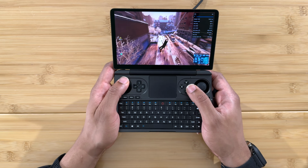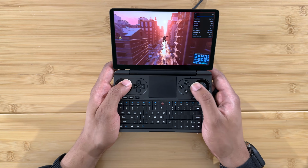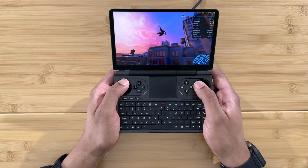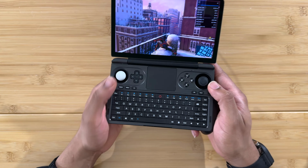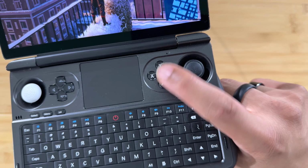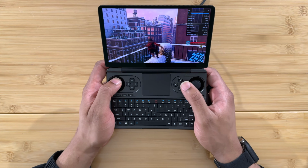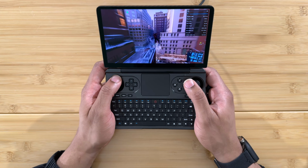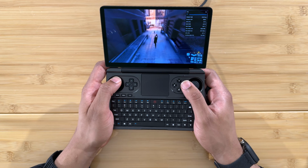Now, as far as the game goes, I think Spider-Man is one of the best games you can play on a handheld right now. And the reason I'm playing Spider-Man on the GPD Win Mini is because the Win Mini controls are inspired by the PS Vita. If you look closely, it even has the PlayStation X, circle, triangle, square in the buttons there. So it is very Vita inspired. So that's why I'm playing the PlayStation game, or Sony game, on the handheld inspired by the PlayStation Vita. So yeah, that's just a little Easter egg there.